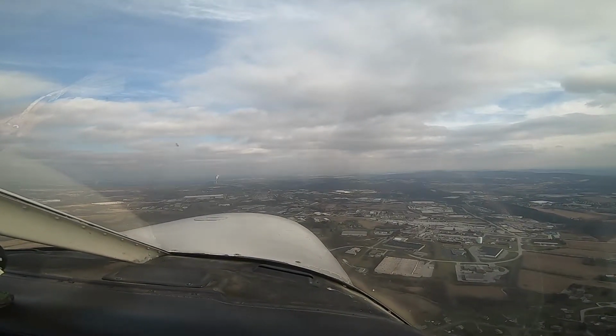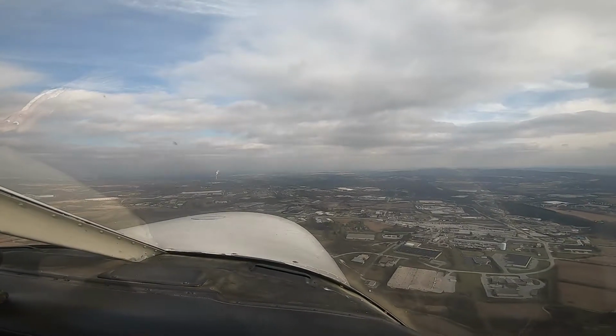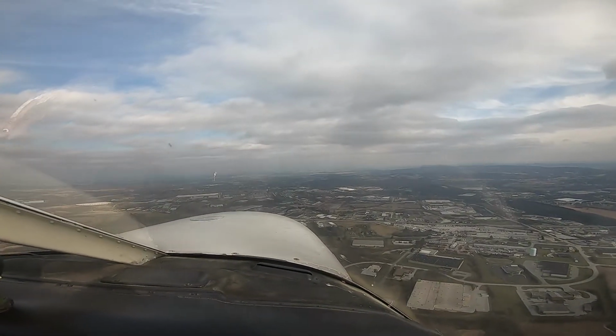System 41 Kilo, left at Delta, ground point 8. Left at Delta, ground 1.8.